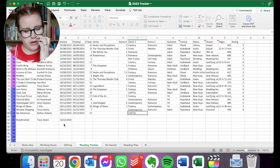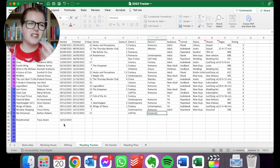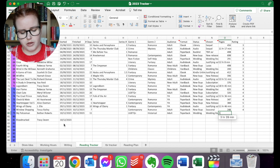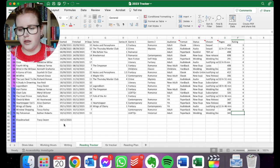LGBTQ+ is definitely the predominant genre. And then I'd argue that it's more historical than, well, it is romance, but it is historical. I'm going to go with historical because LGBTQ plus implies romance. I'm going to say it's for an adult audience. Format, I read this as a paperback. The status, it came from the wedding library. I chose it because of the wedding book club. The pages, it had 341 pages, I believe. Definitely hit 300, didn't it? Yeah. And I'm rating it 4 stars, though that might be subject to change.